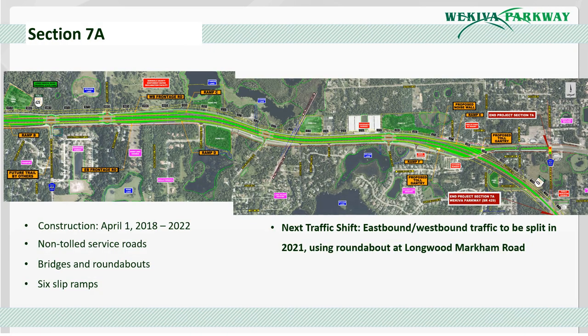Heading east on Section 7A, which extends the parkway 3.5 miles along the State Road 46 corridor, from east of Wekiva Park Drive to Orange Boulevard in Seminole County. Section 7A features a four-lane elevated parkway, and you'll see those dark gray lines shown here in the middle of the corridor, paralleled by non-tolled service roads with one lane in each direction, north and south of the parkway.